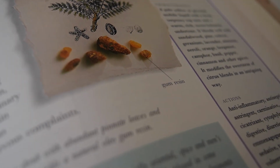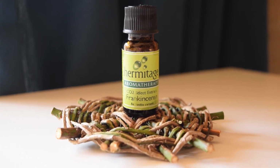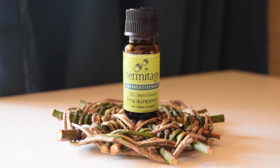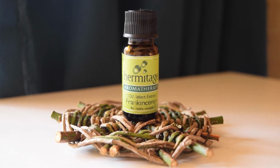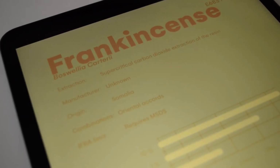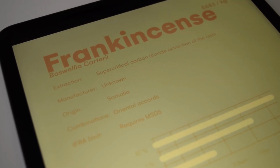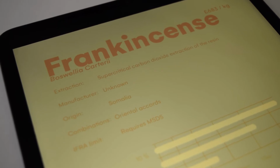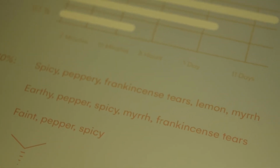Now, you can extract it in different ways. This particular one is a CO2 extraction, which is where you're basically using liquefied carbon dioxide as a solvent. Now, this frankincense in particular was the Carterii species, so I don't know how that differs from the other ones. I'm guessing somehow. But what it actually smelled like, in the beginning, was quite fresh and peppery, a bit lemony, a little bit spicy, and that was quite impactful. So as a top note in that sense, it definitely has a strong effect.